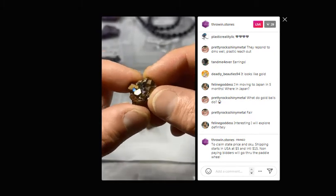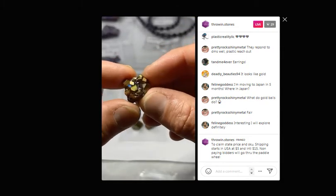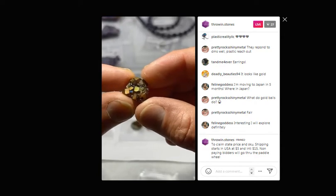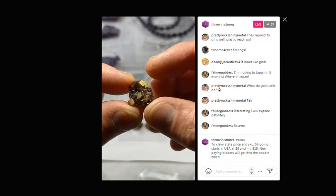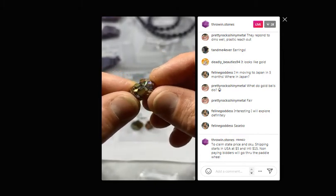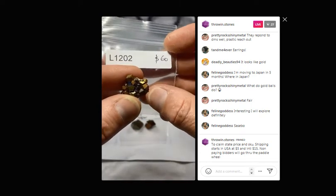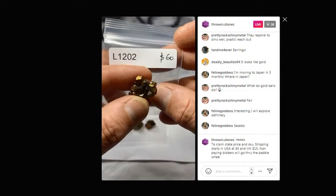Anyways, this is an awesome cluster of Japanese rainbow garnet. And yeah, Feline Goddess, if you have any questions about Japan, it's not like I know tons, but I have been there a lot and I have some really good resources. I have lots of good friends there. Where are you? Are you moving to Tokyo? Or are you going out into Western Japan? Where are you headed? Because they're like two different worlds. Western Japan is like a completely different country than Eastern Japan.